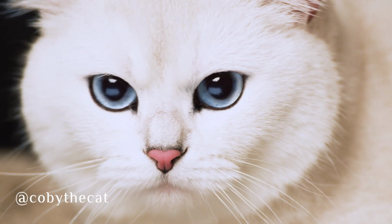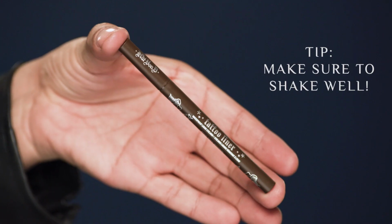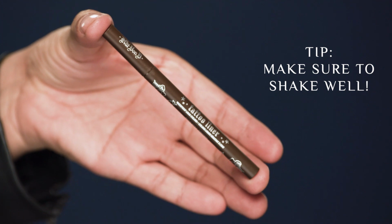One of my favorite looks to do is winged eyeliner. And who better to inspire us than Kobe, the insta-famous cat with naturally perfect wings. I'm using tattoo liner in Mad Max Brown. This is going to give definition in a much more natural way.